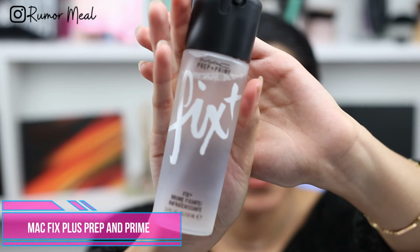And right now you guys, the last product I'm going to use, I'm very excited for this. I've wanted this for years because everyone is hyping this product up for a long time. This is the MAC Prep and Prime Fix Plus.